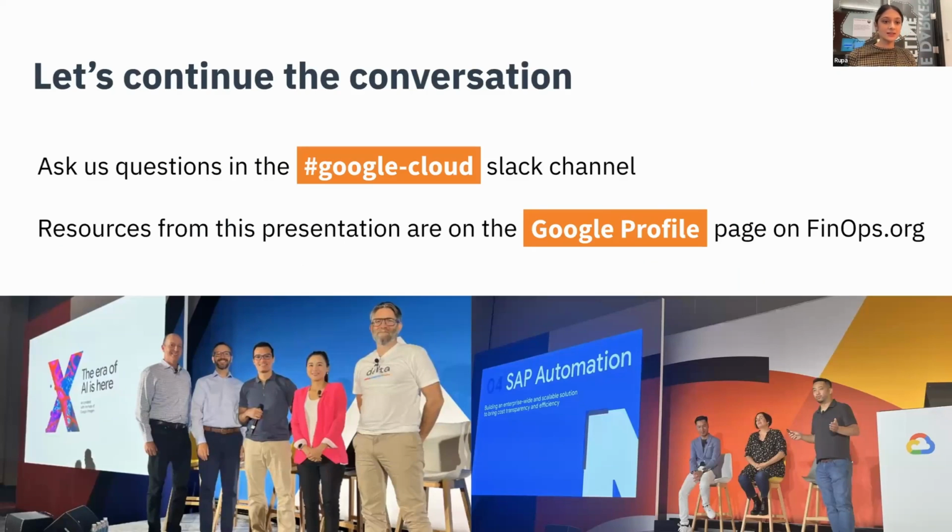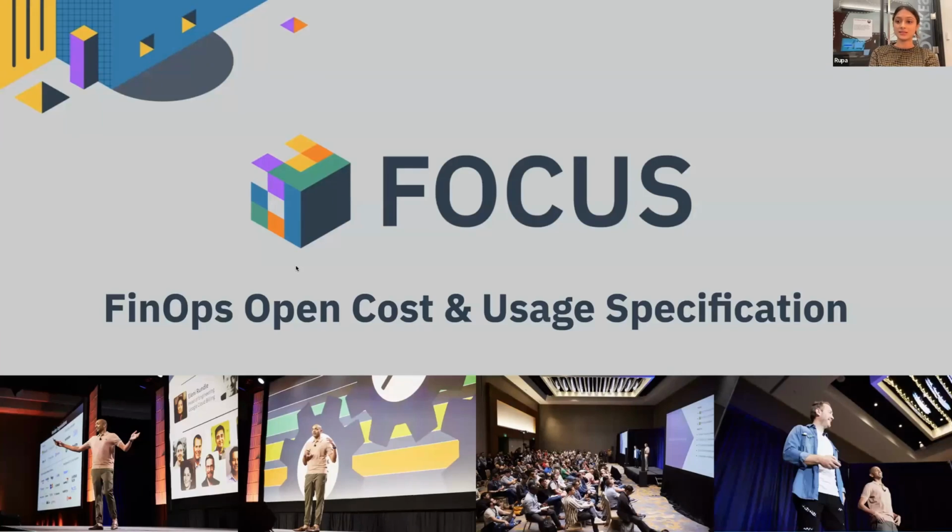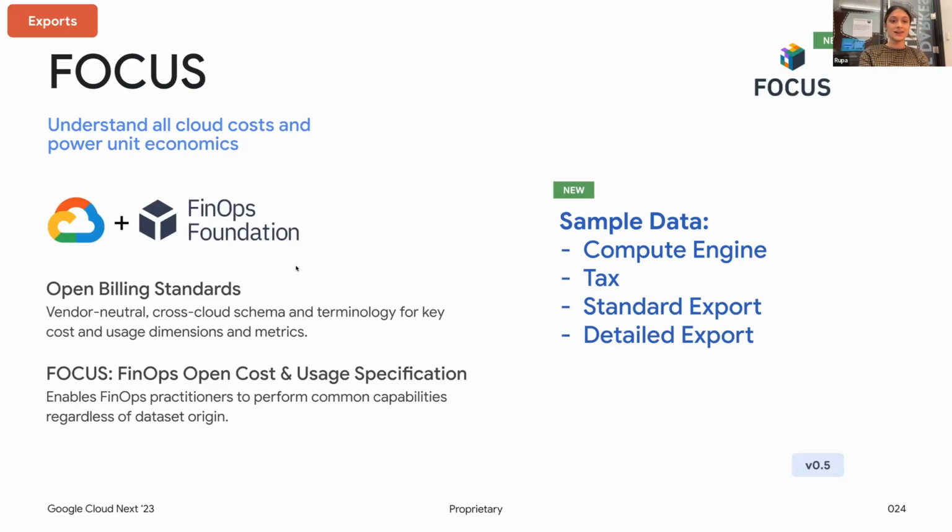And lastly, I'll leave it with the next slide, which is that we are working with the FinOps Foundation on FOCUS, the open cost and usage specification. Google has been highly invested in the FOCUS standard. We have contributed sample data for Compute Engine, tax standard, and detailed billing exports, and are very excited to work on this initiative. We have a couple of folks in different working groups, and very, very excited to see the v1 come to life.